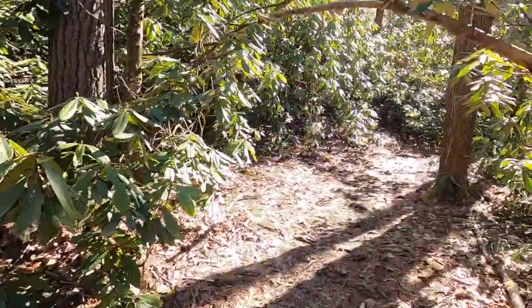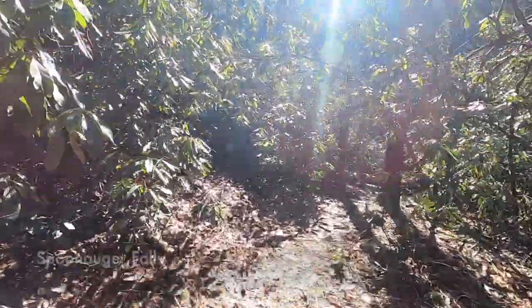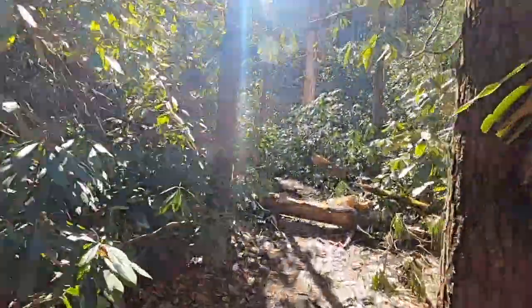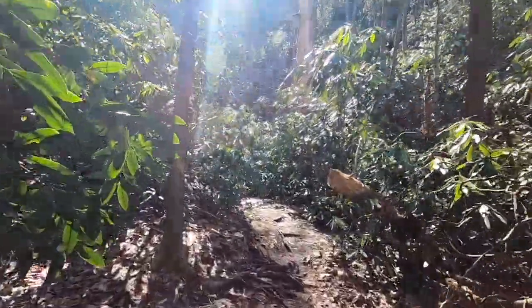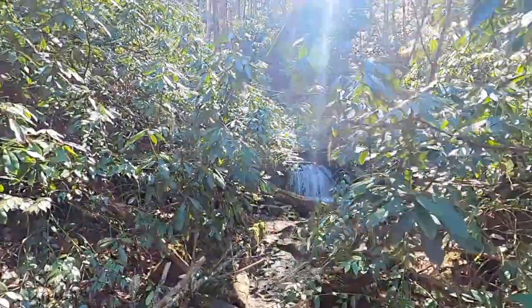All right, let's go see what Spinnaker Falls is like. This is 1/10 of a mile, so it's not gonna cost us very much. Let's see if it's worth the price of admission. There's one little falls right there.